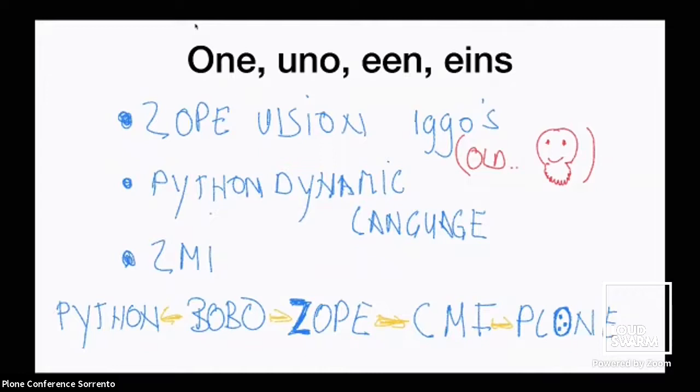And it was a stack like Python. And then there was some old thing called Bobo, which turned into ZODB. And people thought, yeah, ZMI, cool, but maybe we can improve something. So we'll create a content management framework. And some people saw the content management framework, which looked rather horrible.